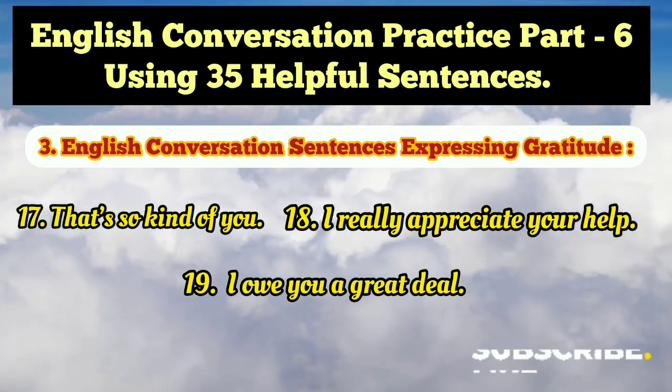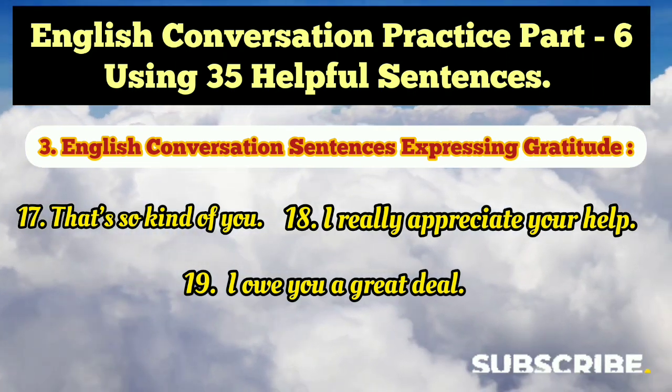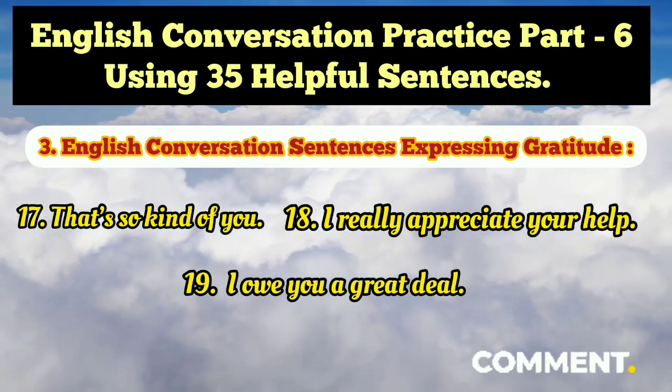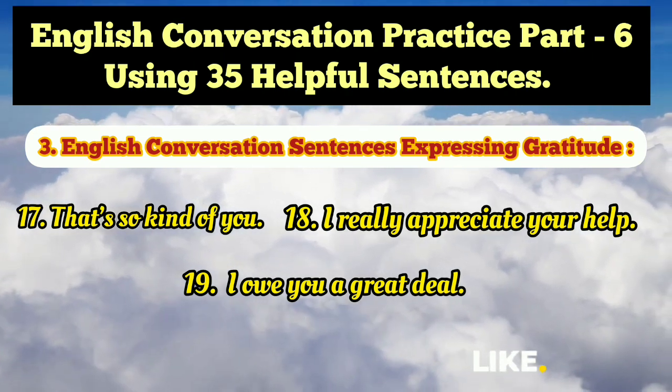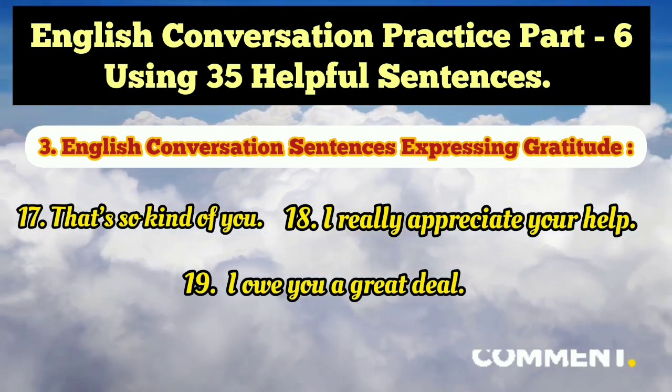So let me tell you one thing, all these sentences can be used in formal writing also. So don't think that you can use them only in English conversation. You can use them for English writing also, especially when you're writing to someone, thanking someone. You can use these sentences effectively.